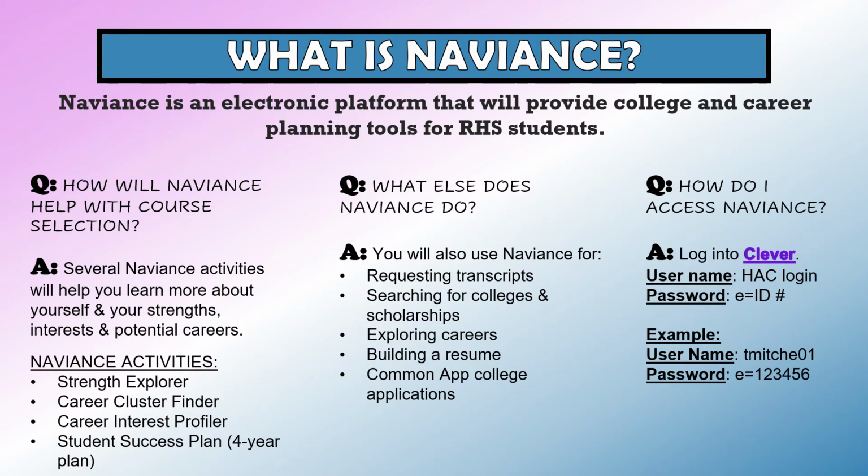What I would focus on looking at right now that will help you with choosing classes is, if you have time, you might want to do the Strength Explorer and you might want to do the Career Cluster Finder and the Career Interest Profiler. Those things will point you towards specific career interests and can help you decide what you might want to take.